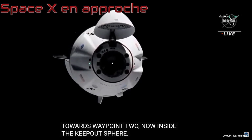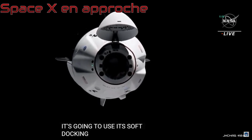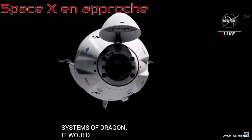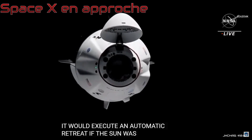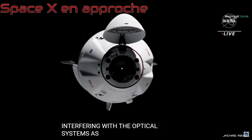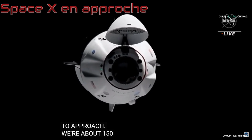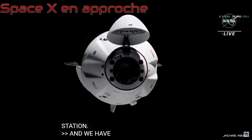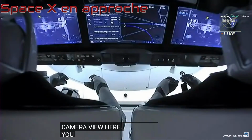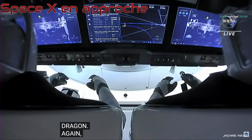We're monitoring the visual systems of Dragon. It would execute an automatic retreat if the sun was interfering with the optical systems as it makes its way towards an approach. We're at about 150 meters away from the station. And we have such a great camera view here. You can really see the detail on Dragon. Again, those 4 bulkhead thrusters. You could almost read the Dragon logo on the side of the vehicle.